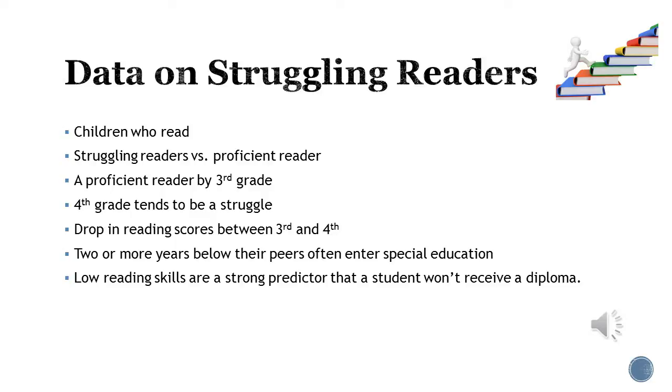Often students make adequate progress in the early grades, then begin to struggle again around the beginning of 4th grade. Research shows that there's a significant drop in reading scores of students between 3rd and 4th. One of the reasons for this is possibly because of fewer picture clues in the 4th grade text and the increase of new vocabulary words.